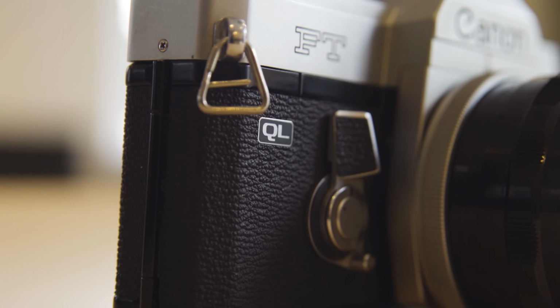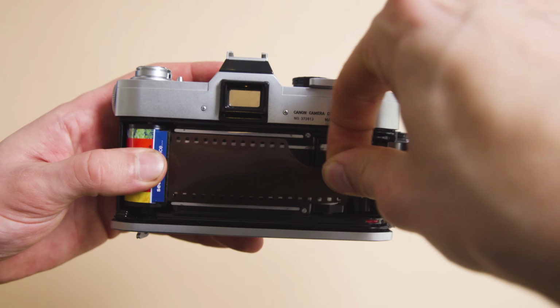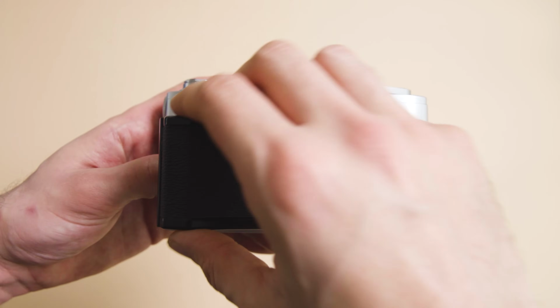Also, this is a QL model. QL stands for quick load, and although this does sound exactly like your nickname in bed, it actually refers to the way that you load the film. It's more or less idiot proof. You lay the film down in the general area of the take-up spool and the camera does the rest of the work for you.